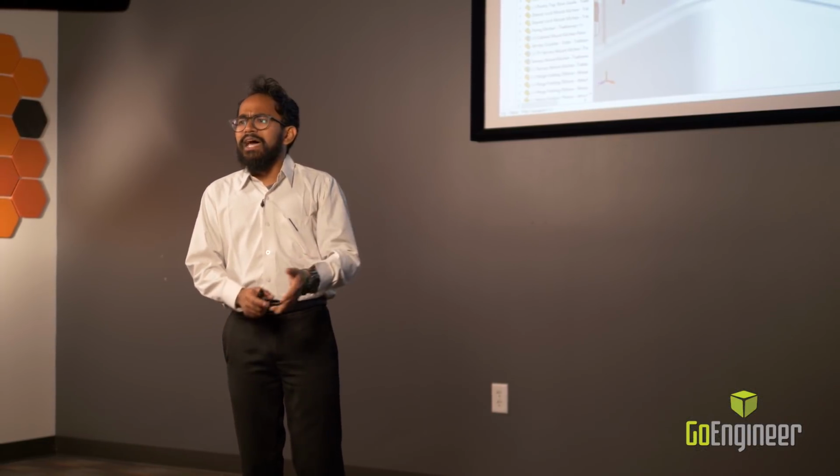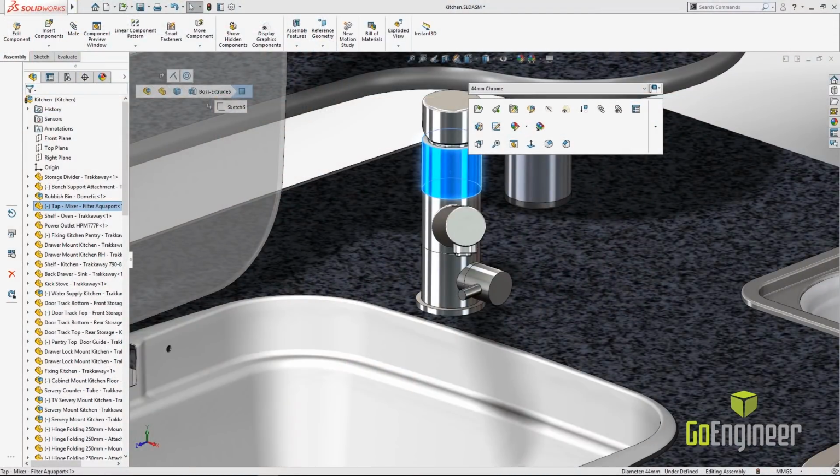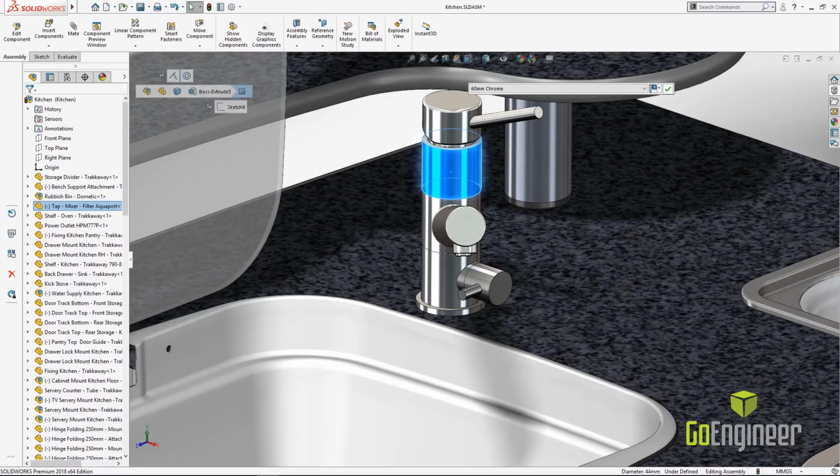Now, in order to modify the tab, all you need to do is tap on it. And as soon as you tap the tab, your frequently used commands show up. What's really interesting about this is that in touch mode, these frequently used commands have larger icons, so you don't miss the button that you'd like to hit. Here, we're about to change the configuration of the tab to a larger tab.